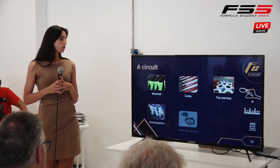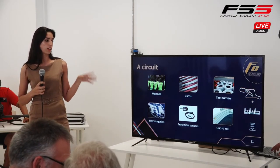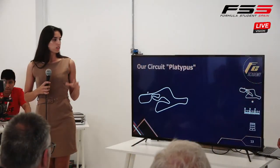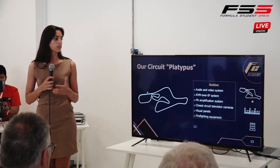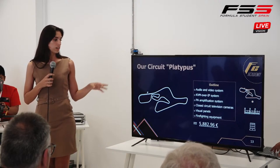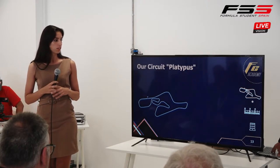We know that an FIA-regulated circuit must have some safety measures like marshals, curves, barriers, and homologation, and we considered all of them in our cost. Our circuit is 3,000 meters in length and 10 meters in width, obtaining this total. We also thought about the outline of the circuit, so the audio media system and the visual panels for a better experience for the driver and his coach, and obviously the power wire equipment for better safety.